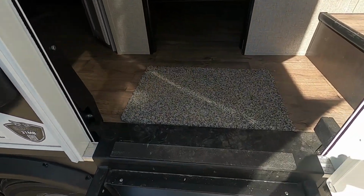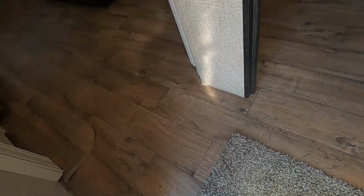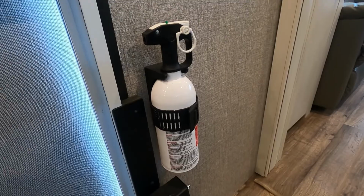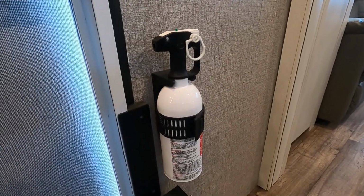Just coming inside, first thing I like to point out to everyone is where the fire extinguisher is. Make sure that you and everyone that's camped with you knows the fire extinguisher is located at the entry doorway in case of an emergency.